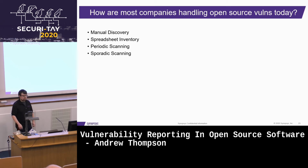So then put it in a big spreadsheet. Obviously, that's not going to work. People forget. Somebody loses the spreadsheet. It doesn't get kept up to date. It's just not a scalable solution. Digging through every single dependency of a dependency of a dependency to check if there might be some vulnerability in it, it's not practical to try and do that by hand.